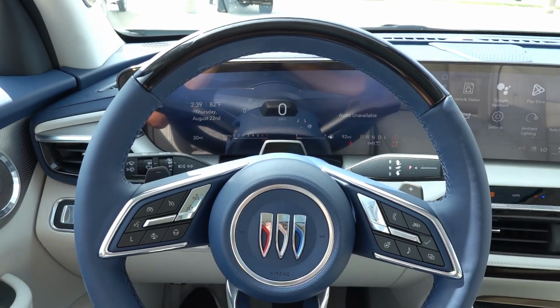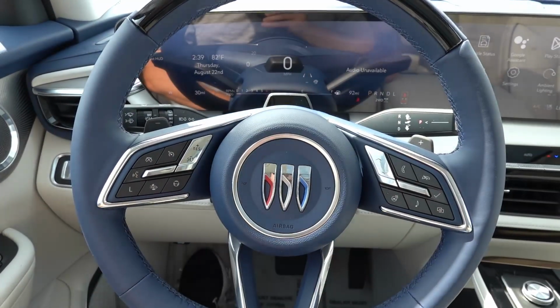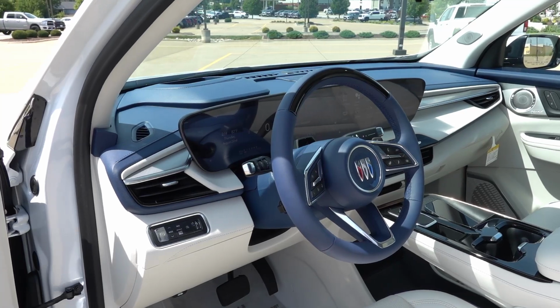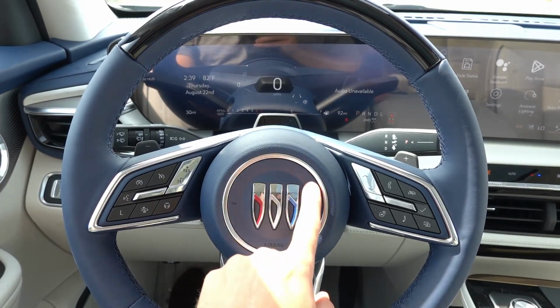Now, as a whole, this design is certainly love it or hate it. It's kind of a 3- and 4-spoke design depending on how you look at it. Has a good amount of chrome accent trim, and I really do like this navy blue. I think it is a fantastic shade and certainly goes well with Buick's kind of brand heritage. In the middle, you do have your red, white, and blue crest logo.